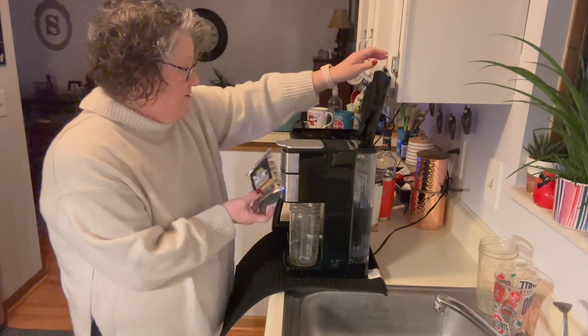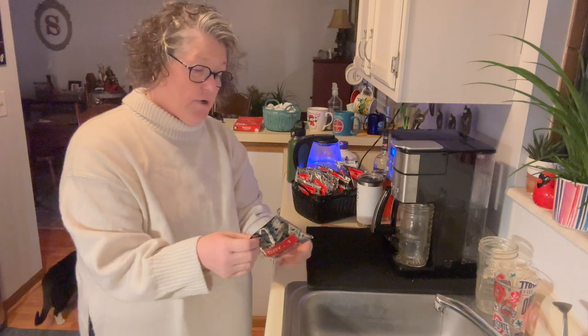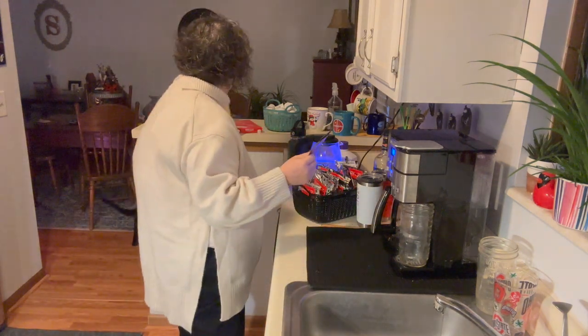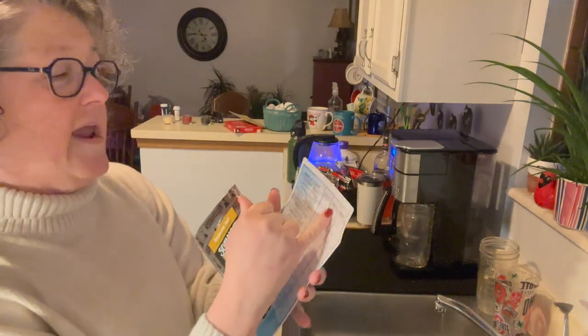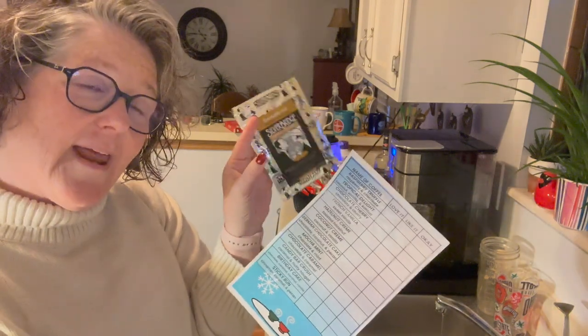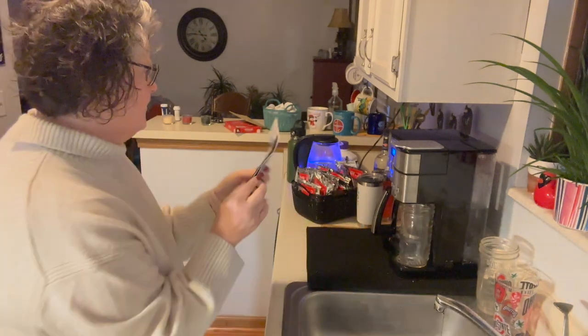I already have the water and everything ready. All right, so that's for the brew. I need to keep this. I have a card that they sent to me that I get to rate how I like it, so I'll remember when I want to go back and order it. And if you're in Ohio, this brand is available at Kroger.